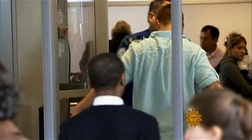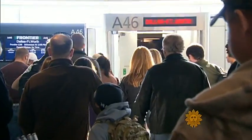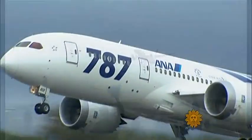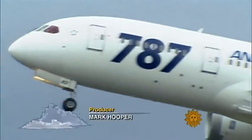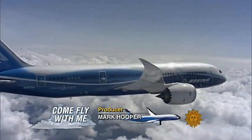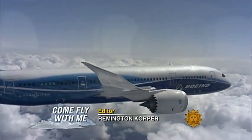Now we are searched and stressed and left standing in endless lines. But Boeing believes its new 787 Dreamliner will bring back some of the good old days. Really what we were trying to do, how we were trying to differentiate, is to see if we could trigger, again, recapture the magic that flying really is.